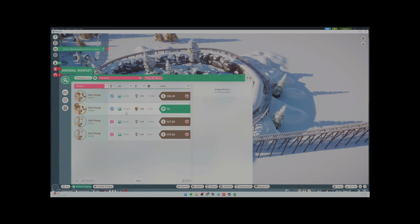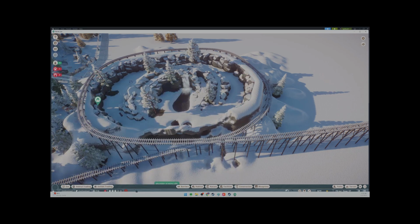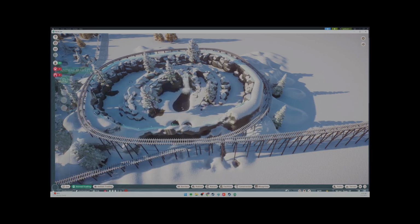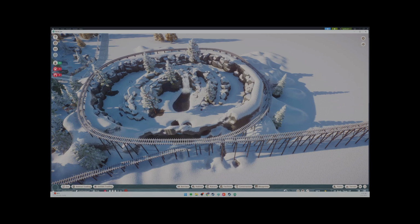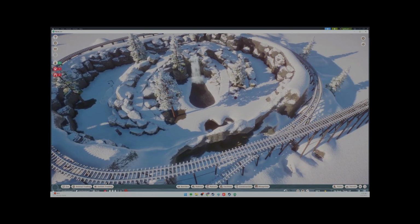Let's grab that one, adopt, and it is always a happy moment when you click on deliver and the game lets you put the animals in. That shows you that everything is working. If you were missing a barrier or something wasn't quite right, it wouldn't even let you do that.